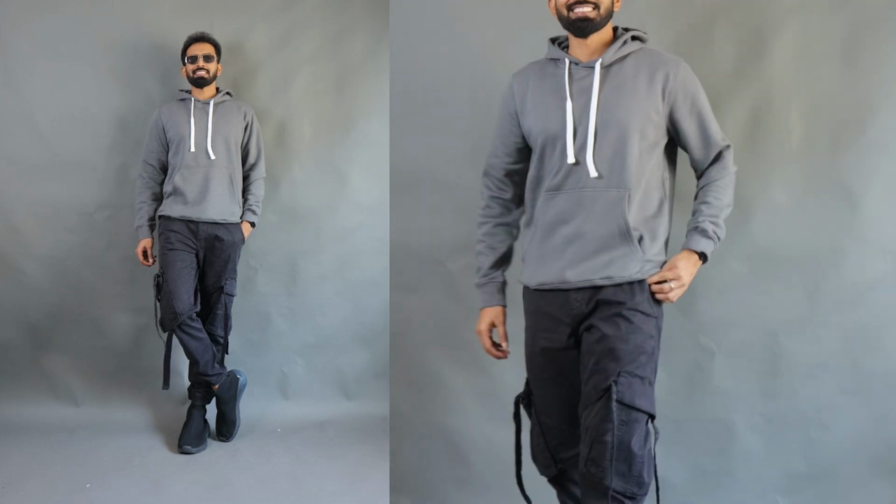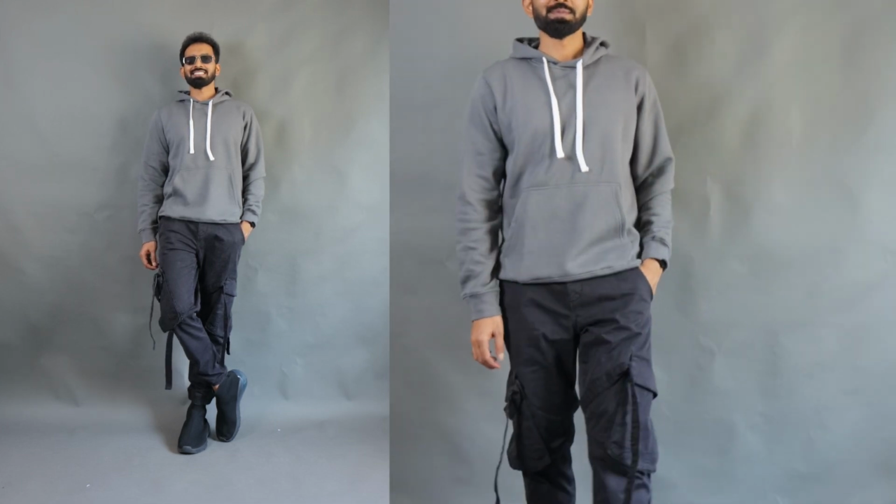So I like the color and I like the thickness of it. It does have cotton as well as polyester, so it's a middle ground when it comes to the material composition. You do get light to moderate warmth, I would say, mostly for the light winters.